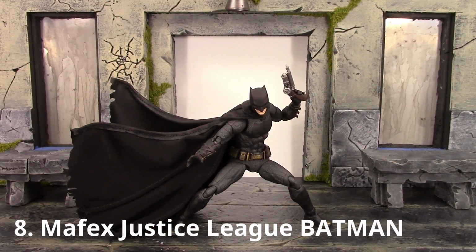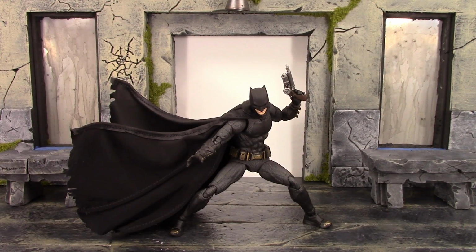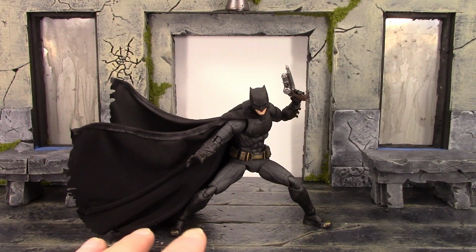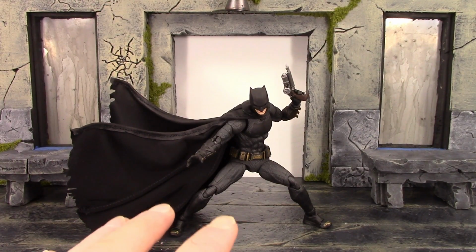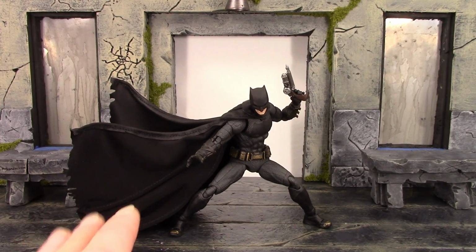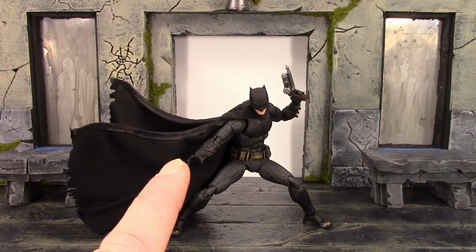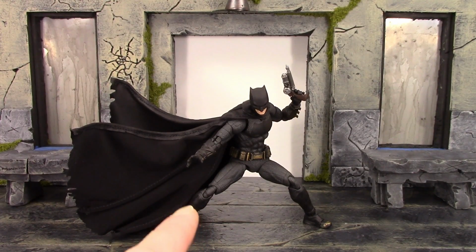And coming in at number 8 is the Mafex Justice League Batman, and personally I feel like this is the best 6-inch scale Ben Affleck Batman figure that is around as of right now. Some people will agree, some people won't agree, but personally for me, I think this definitely is.